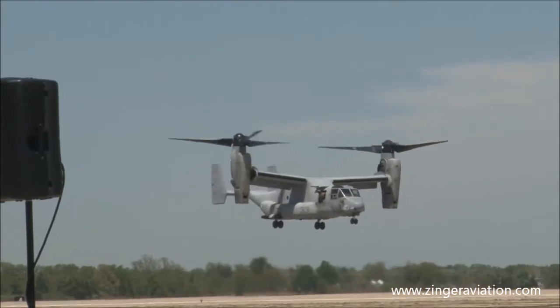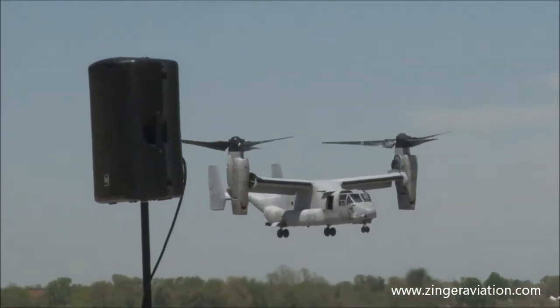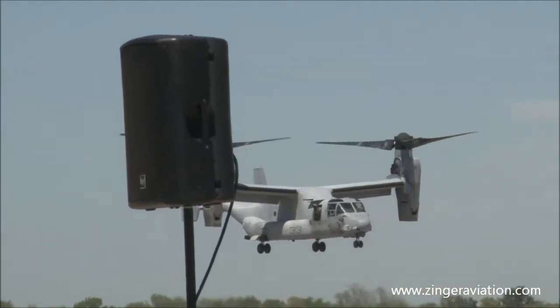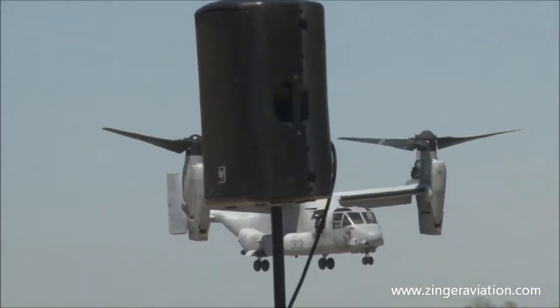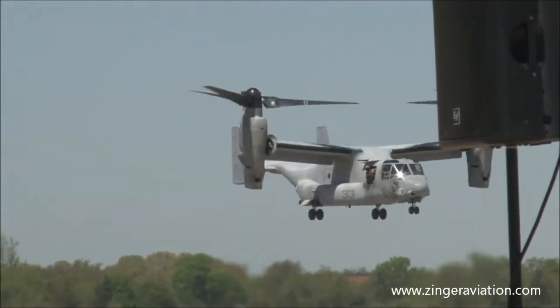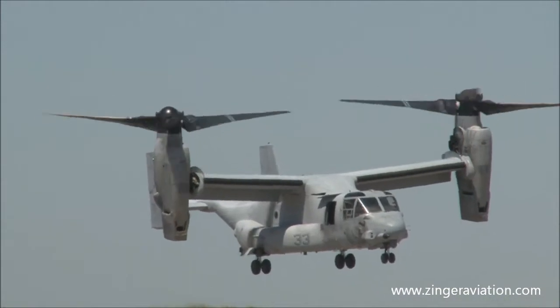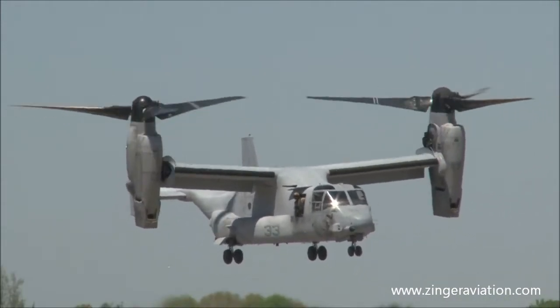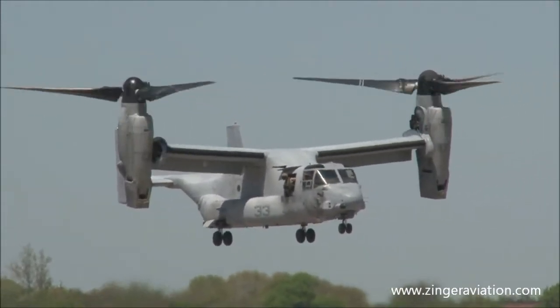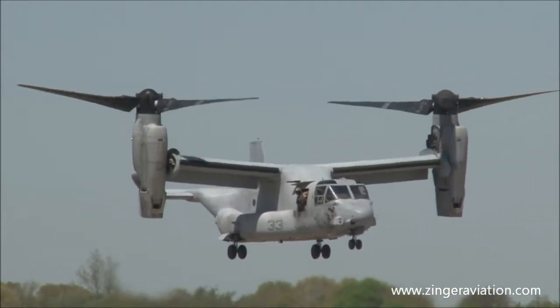Let's have him turn towards us and do some slides. What do you say? He's now going to execute a pedal turn and maneuver this Osprey right back in front of us. Let's watch now Captain Armstrong and Captain Driscoll as they pedal turn this beast back towards the crowd.